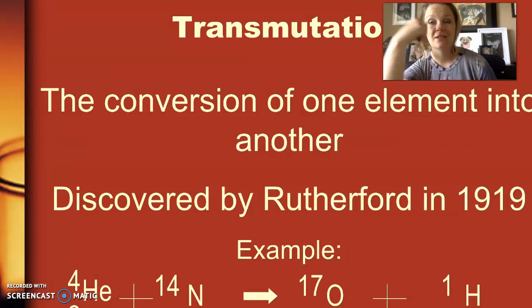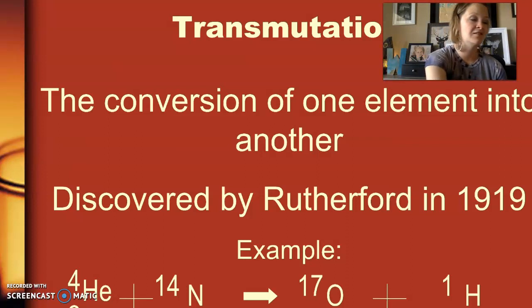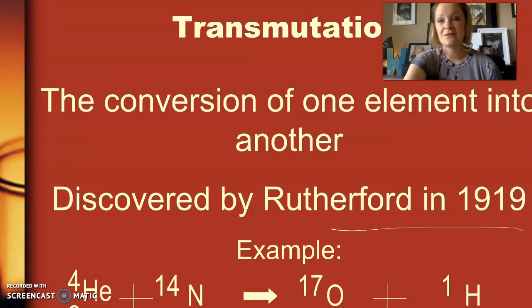Rutherford did the gold foil experiment. He did that radiation and lead block experiment. He also figured out what we refer to as transmutation, or here's how we make new elements. And he did this in 1919.